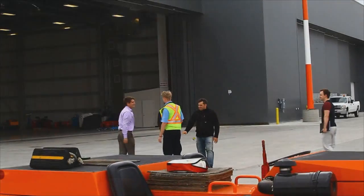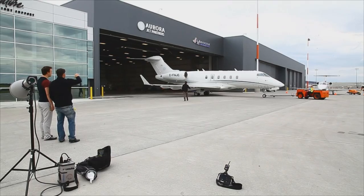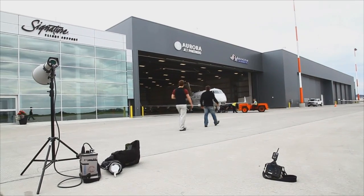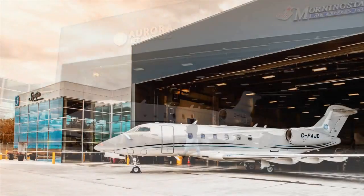The next shot needed to be a hangar shot, but most of the planes for the day were already out flying clients around. So what I decided to do is take our jet that we shot the interior of and have the guy swing it all the way around and basically position it just on the outside of the hangar. So the plane was in the foreground, and that way it didn't look like the hangar was very empty.